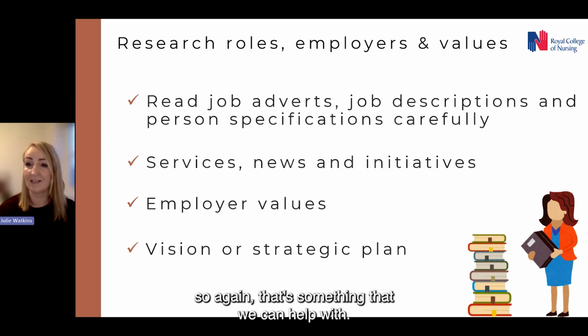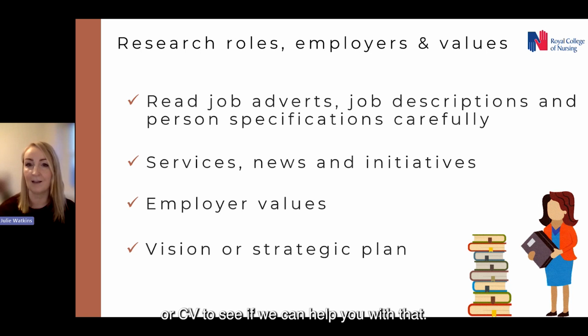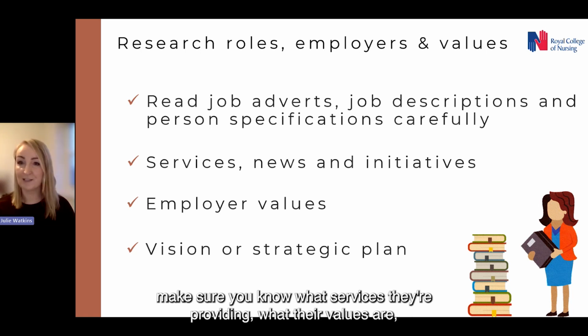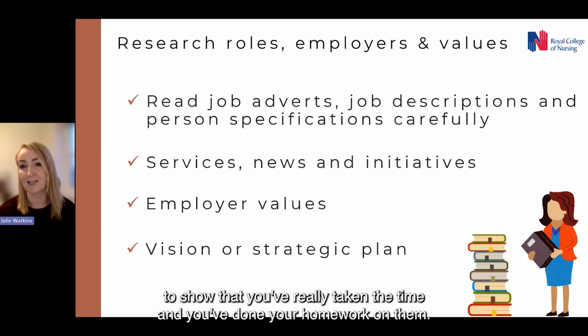So again, that's something that we can help with. If you're not getting shortlisted, let's take a look at your statement or CV to see if we can help you with that. Again, if you're applying for jobs, make sure you know about the trust, what services they're providing, what their values are, what their vision. All of this can help going into that interview or on your application to show that you've really taken the time and done your homework on them.